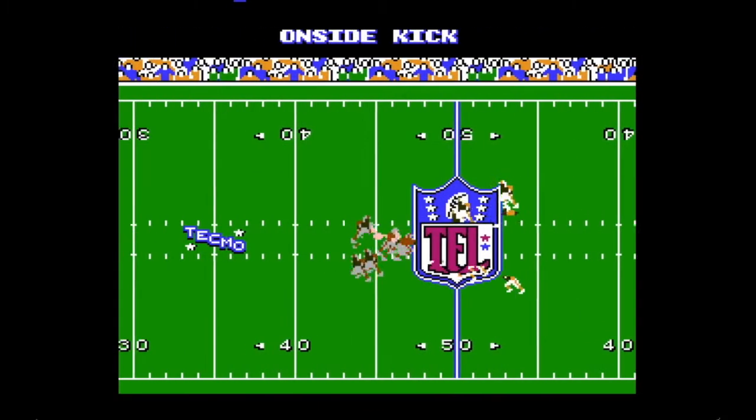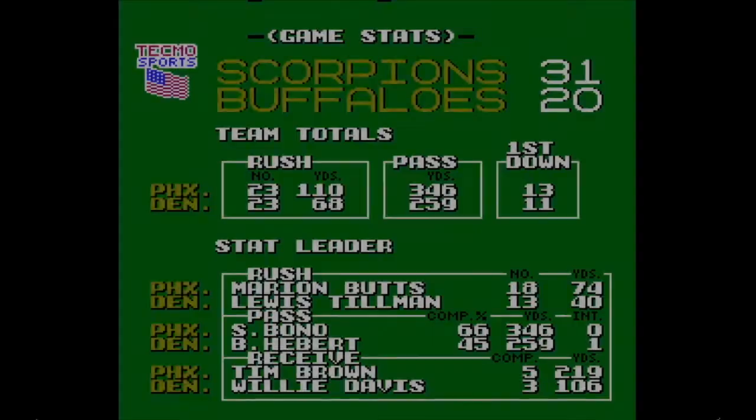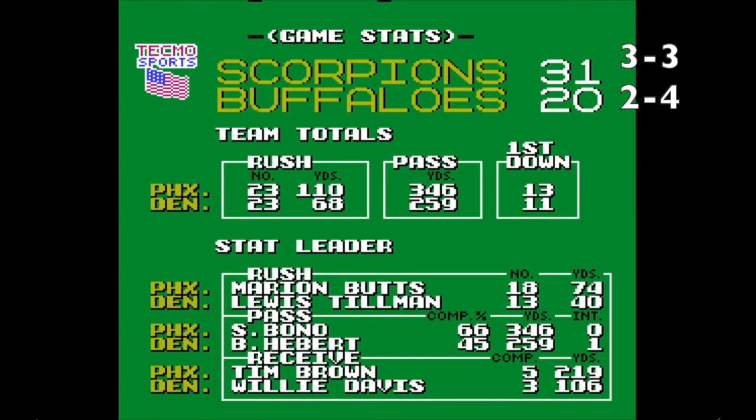Onside kick. Scorpions recover, and Scorpions win 31-20. They've won their first game in a few weeks.